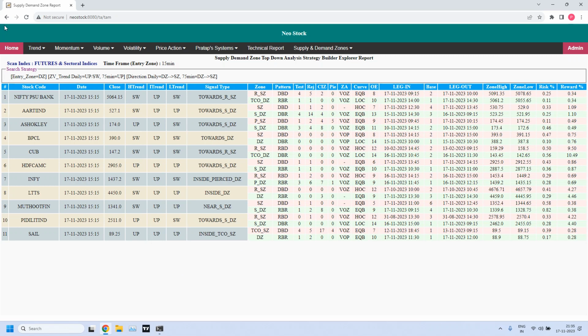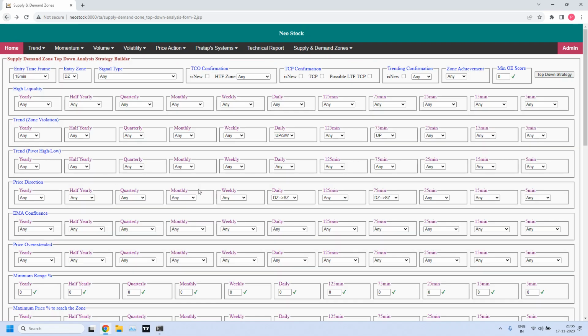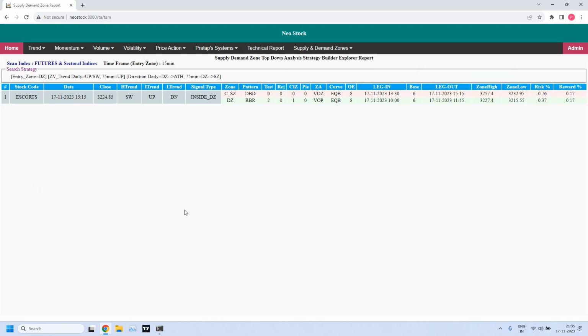Now let us look into the second and third scenarios. Let's go back. What is our second scenario for HTF? What is HTF for 15 minutes? Daily. So are there any all-time high, demand zone to ATH, DZ to ATH? Okay, and 75 minutes, two conditions. First condition, demand zone to SZ, we will generate in this report. Next report, demand zone to ATH. So we have identified only one stock.